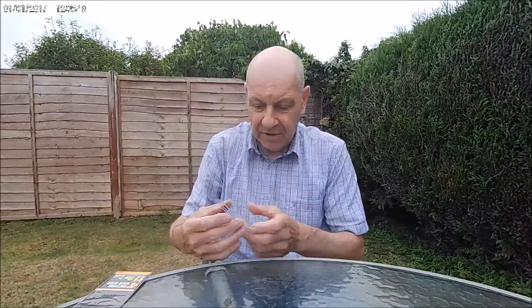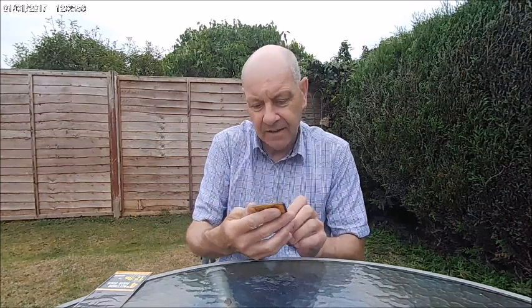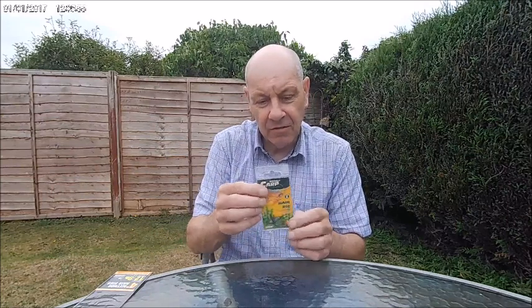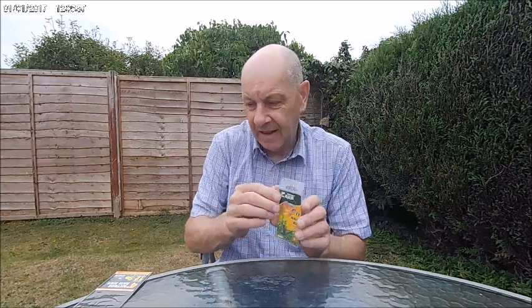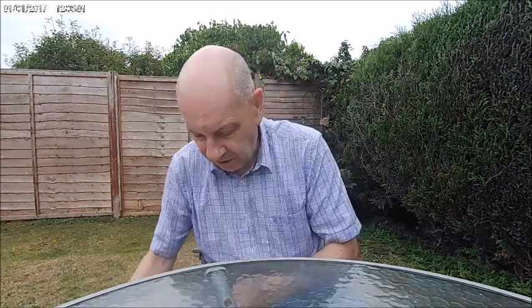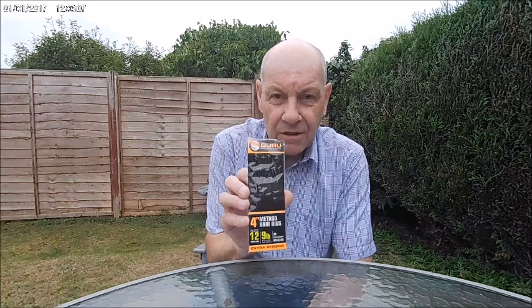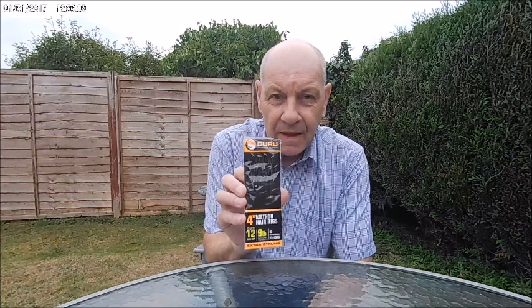I'll be using these hair rigs. They're called Total Carp, and they're made of braid, barbless of course. And on the method feeder I should be using a Guru 4-inch method hair rig, which is those. I say rightly or wrongly, I'm no expert at it, and we'll see how it turns out.